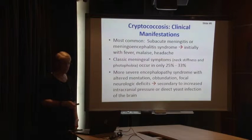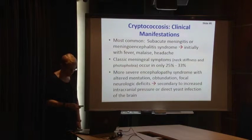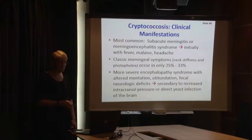Usually the presentation in patients with early cryptococcal meningitis is a subacute meningitis, meaning that patients develop symptoms relatively slowly over time, but they may also present with an acute meningoencephalitis syndrome with obtundation and coma in more advanced stages. The first symptoms are usually a fever and headache. It's usually uncommon to have neck stiffness. You can see classic meningeal symptoms with neck stiffness and photophobia, although that generally occurs in people with more severe disease and is really only seen in the presentation of cryptococcal meningitis about a quarter to a third of the time.